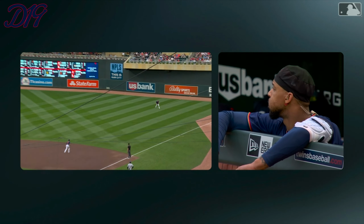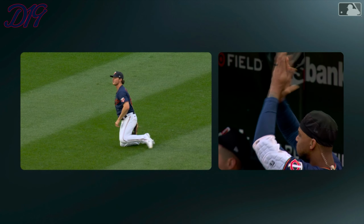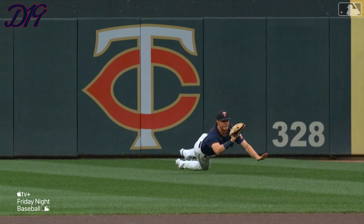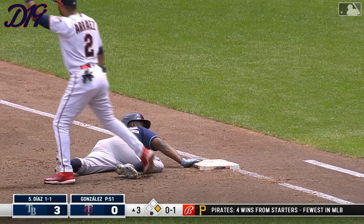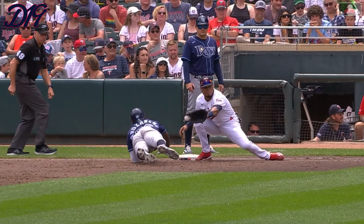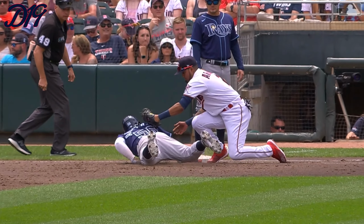Rosarena out to right field. Yes, sir. Max Kepler is there. Good move. That's close. Got him. And Rosarena stopped a third of the way to second base, and now he gives up first base.